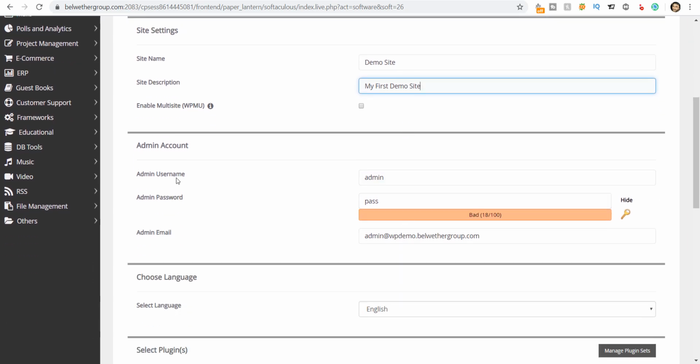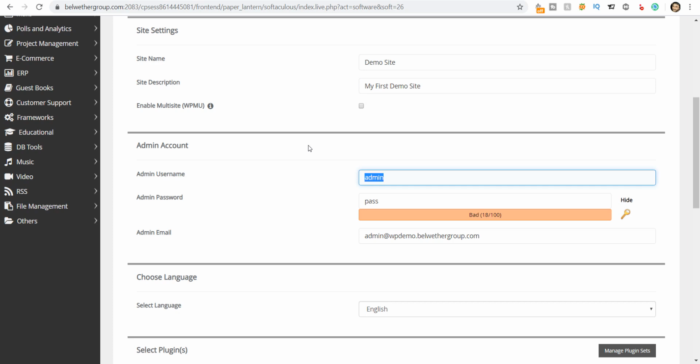Now you need to go below and you can select the admin username. So you can select either admin, or you can just type in your username with which you will log into your website at all times. Whenever you need to log into your website, these are the login credentials, the admin username and the admin password that you will use to log in. Now I'll just hide this and I'll select a password.